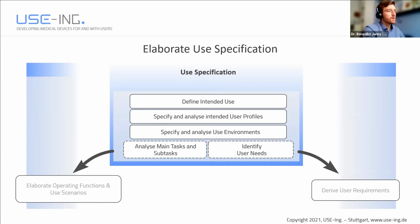So at this point, it's crucial to specify and analyze also the intended user profiles and specify and analyze your use environments. So who is doing what in which environment? And the answer to the what you find within the task analysis that is giving you the main and subtasks. And the main and subtasks are like a kickoff for your risk management, the risk management where you need your use scenarios to identify your hazard-related use scenarios.